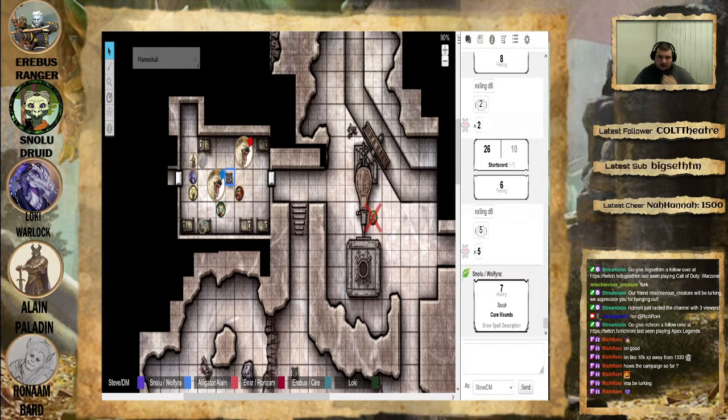Okay. So, it's wearing some kind of leather armor. It's got a longsword and a longbow. It has a small pouch with 3 gold in it, and you find a folded up note. Oh, I'm taking the note.